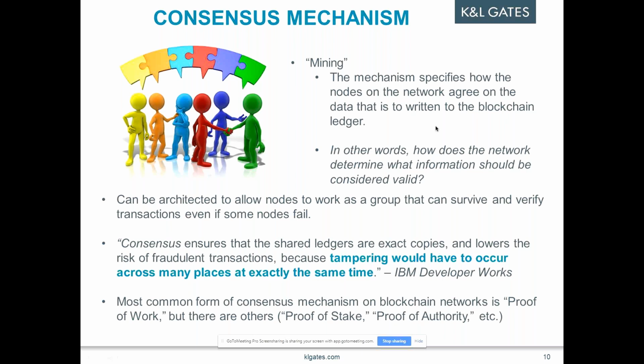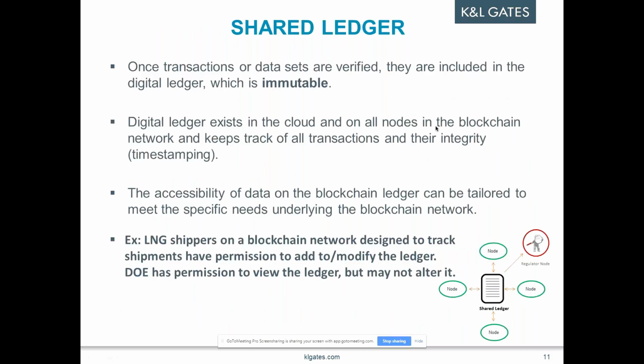And this will lead to our third and final point. Once all of the computers on the blockchain network have confirmed that information passed along the blockchain is accurate according to the consensus mechanism, we have a shared ledger. Now, a shared ledger is exactly what it sounds like. It's a record of all the information that's been passed along the blockchain. It's open to everyone who has access to that blockchain. And importantly, it's immutable. So we know that the information that's recorded onto the blockchain can be trusted.